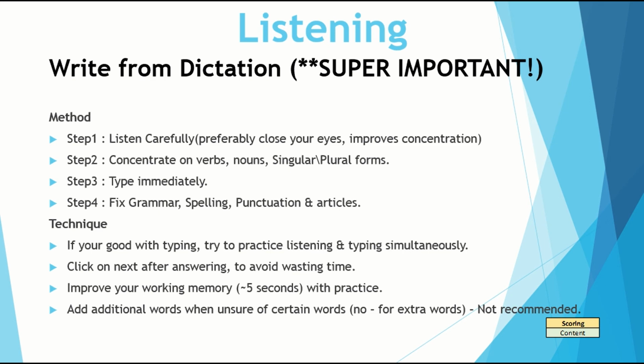I hope this video was helpful, guys. Make sure you use these methods. You should be able to score full marks with write from dictation. Make sure that you get everything correct with this section.